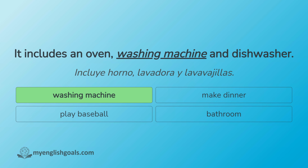It includes an oven, washing machine and dishwasher. Incluye horno, lavadora y lavavajillas.